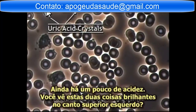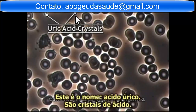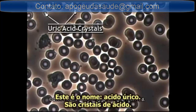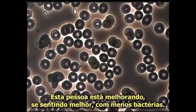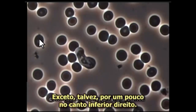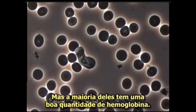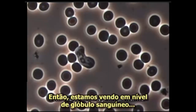You see these two shiny things in the upper left corner? These are uric acid crystals. Hence the name, uric acid. These are acid crystals. This person is getting better, feeling better, less bacteria, and after 8 days of taking Goji, there's no more anemia, except maybe a little bit in the lower right-hand corner. But most of them have a good content of hemoglobin.